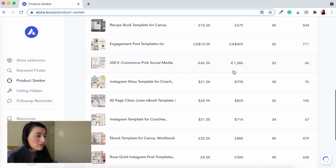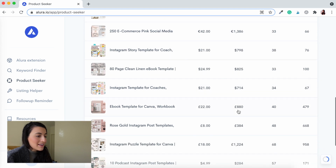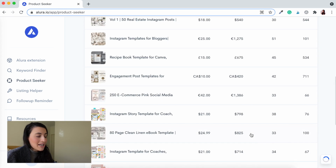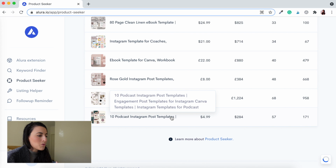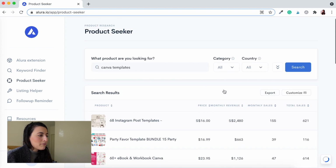Like we've got here 1,386 pounds, $798. I think anything around that, 500 and up in monthly sales, to me, is a successful product. So you can see here that there's a whole different range of Canva templates that's making more than $500 per month, okay? So even if you wanted to, you could actually refine the search.